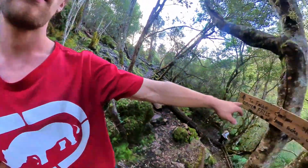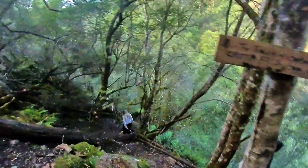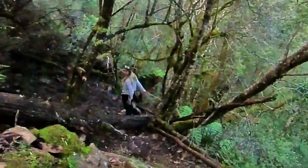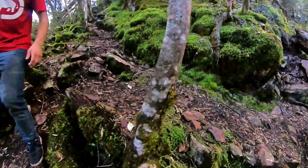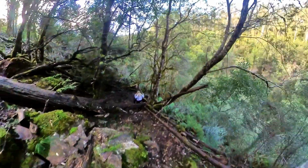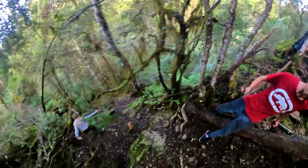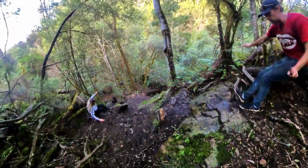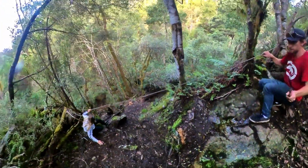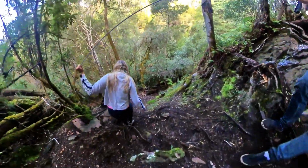So it says, Castra Falls, loose rocks, use safety rope. So about to see some slips and tricks from there. Oh, I already slipped, I missed it. Safety rope helps? It makes me feel safe. Just look at it. There's ropes everywhere.